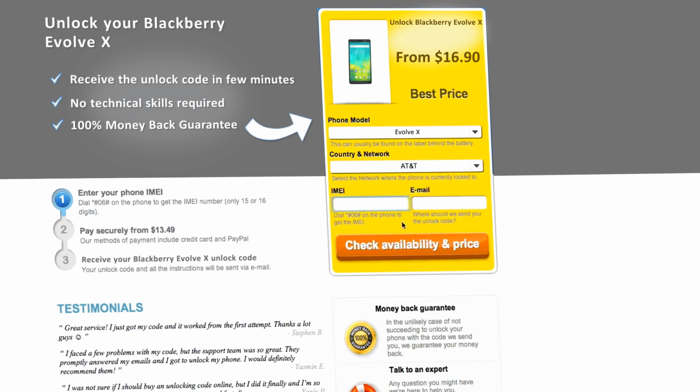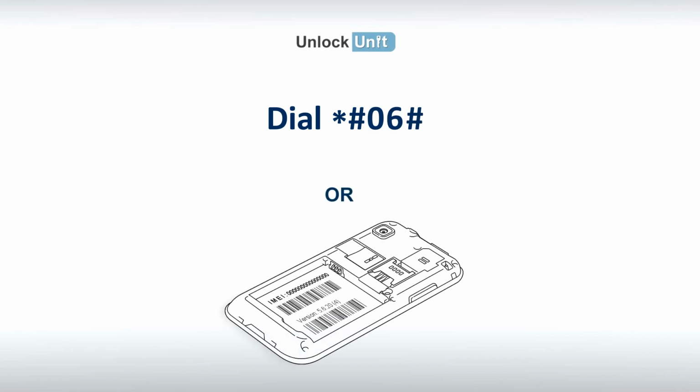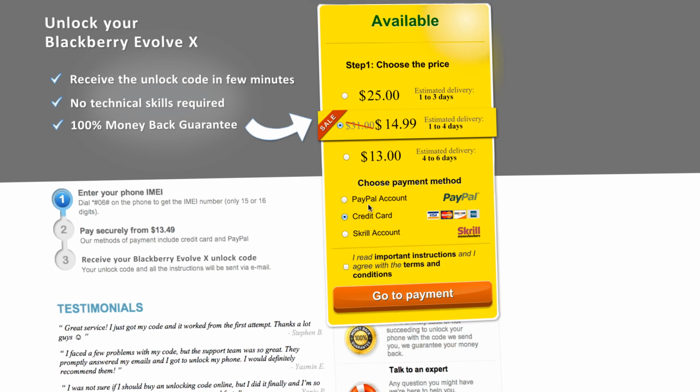Next, you'll have to insert the IMEI of your phone. You can get your phone's IMEI by dialing *#06# on your phone or by checking the sticker on the back of your phone underneath the battery. You'll also need to enter your email address and then proceed to payment.